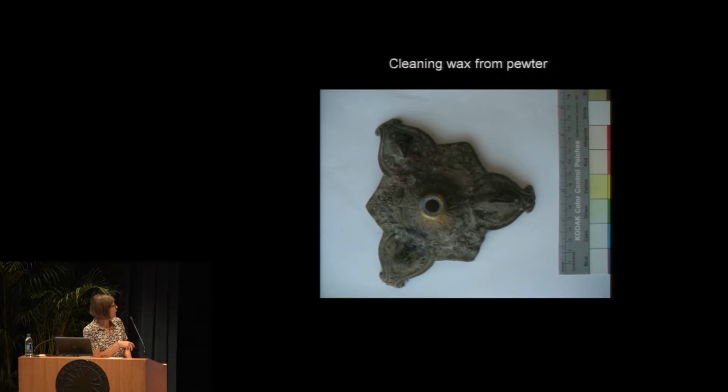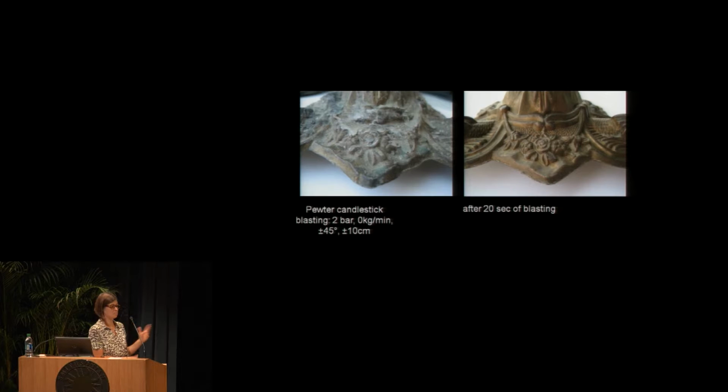This was one of our test objects we had in the course. This was a really successful cleaning. It was a pewter candlestick, lots of old wax on it, and it only took about 20 seconds to get from this to that. And I was like, wow, brilliant. So it really varied how it worked. It worked really well in this case.